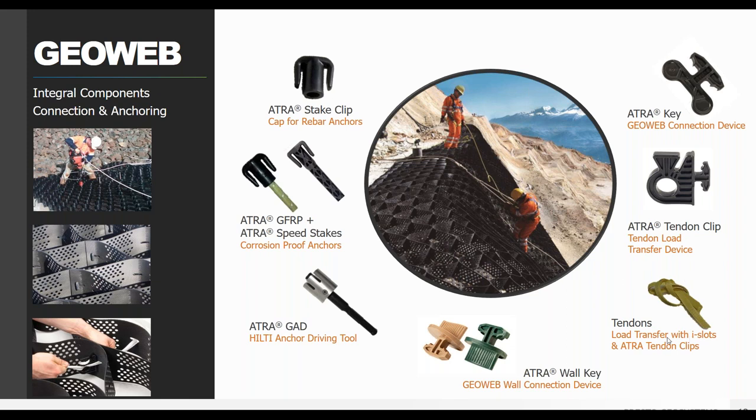We have tendons. This is a slope application. We run tendons through the panels, almost like hanging a set of drapes off the slope. We have our ATRA tendon clips, which transfer the load from the GEOWEB panel to the tendon and up to the supporting, usually a pipe deadman at the top of the slope. We have different types of stakes to stake a slope or channel protection project.